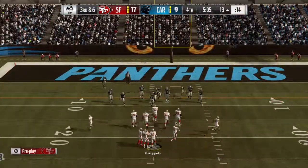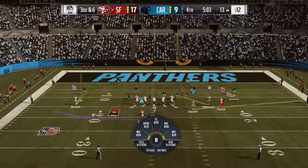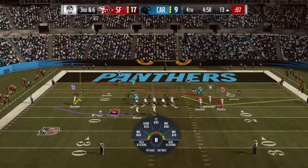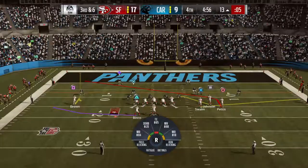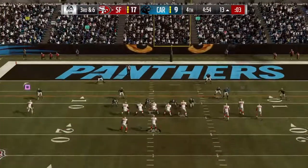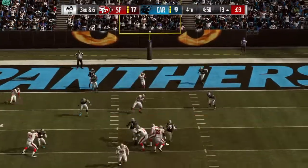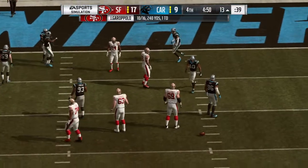The Niners on 3rd down. They've only converted once in 4 tries. This will be 3rd and 6. A shotgun snap for Garoppolo. And this is going to be incomplete.